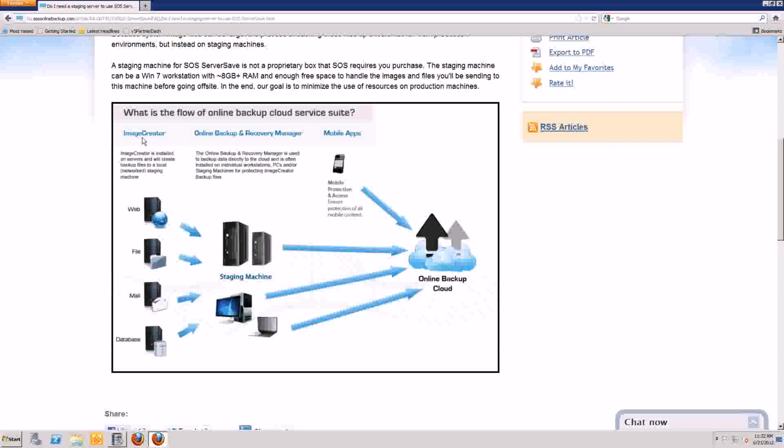We recommend that you run images to a staging machine or a backup server. It's always a good recommendation. This is our recommendation for a backup solution. You don't have to do this. But Image Creator is going to create volumes or volume images. These are large files often, and you want to have them on site, and you also want to have some hardware that you can recover to on site in case, say, this web server blows up.